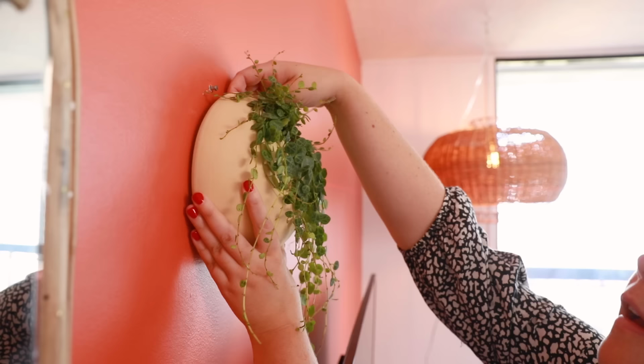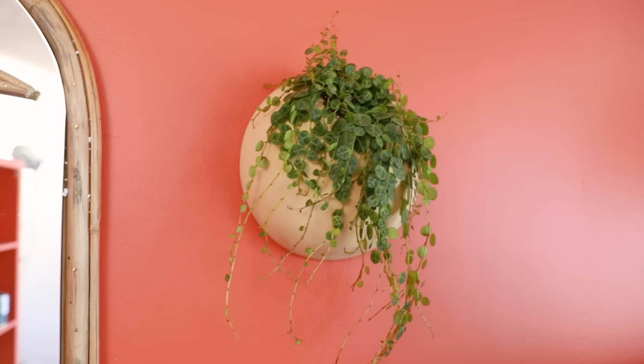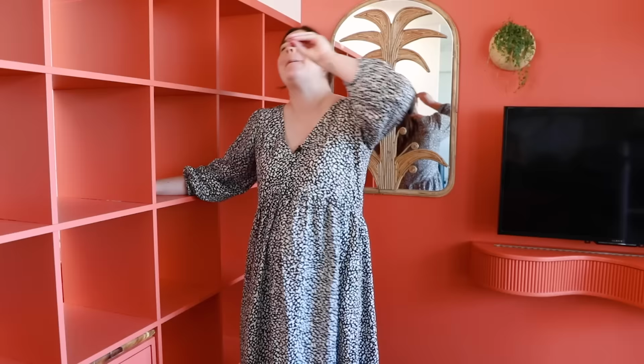Okay, let's finish decorating this wall. Cute. This is such an amazing functional piece of furniture, so I wanted to see how I could make it even more functional. So I enlisted Graham to make these custom storage bins that double as side tables. Are you ready to see them?